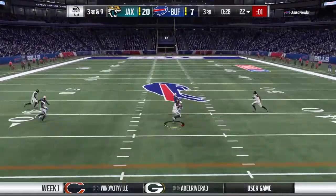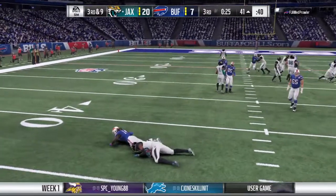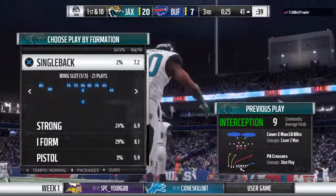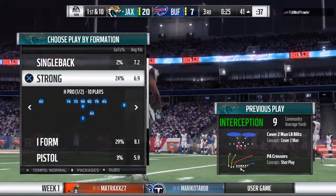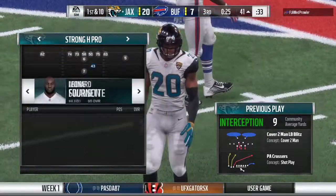Chance for the backup here to throw. Looking for Watkins, and it's intercepted. Picked off by Jalen Ramsey. And they'll start with great field position at the 41-yard line. And that gives him now 3 interceptions in the game.